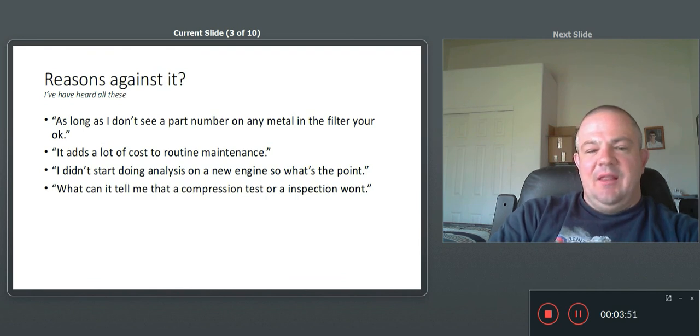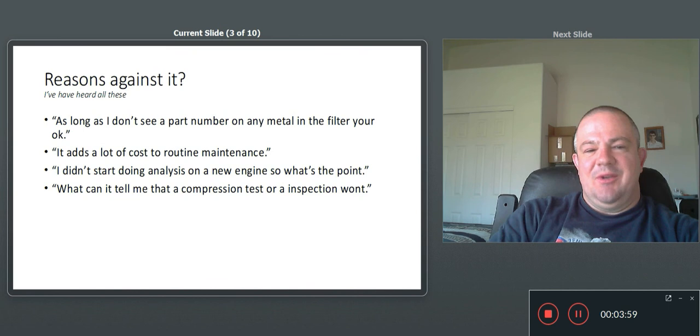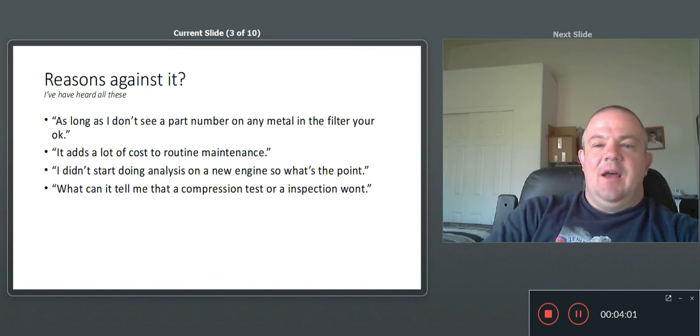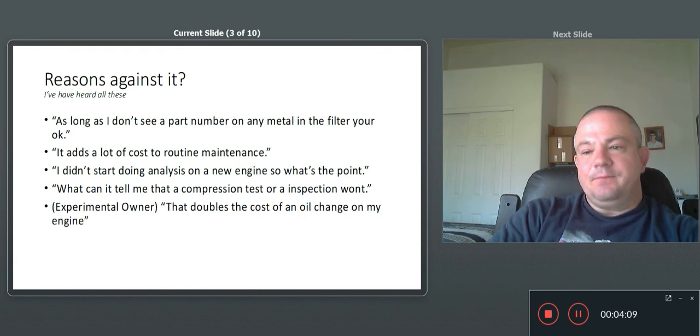This is another one that a lot of people think: well, I did a compression test, a regular inspection. What can this tell me that a compression test and inspection won't? The answer is a lot. I'll get to that a little later, but there are a lot of things you're only going to be able to see in oil analysis that you wouldn't catch in a typical inspection.